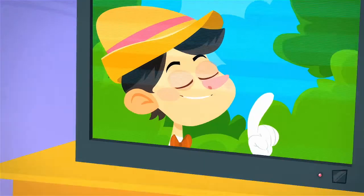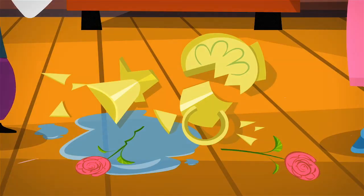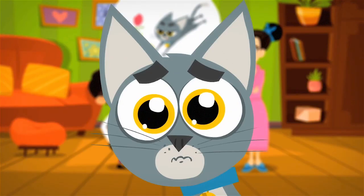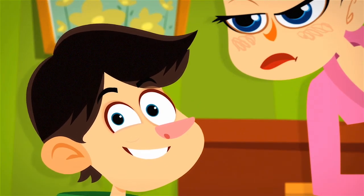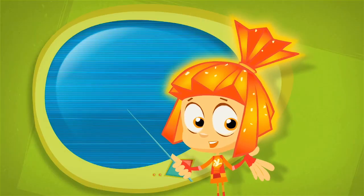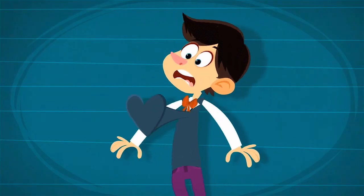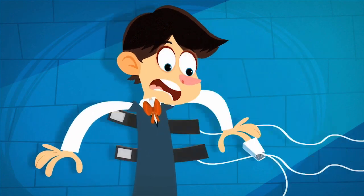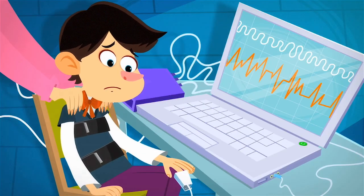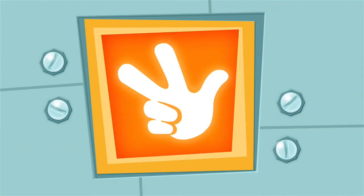A lie detector is a device that is used to help figure out if someone is telling the truth or if they are lying. You see, when someone is lying, they always get a little bit nervous. Even though we might not see it, we know that a liar's heart beats a little faster, his breathing changes, and he sweats. A lie detector can pick up on all of these little things. And that's how a lie detector can be used to help find the truth.